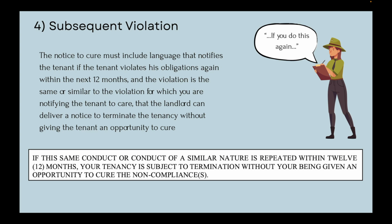second or subsequent violation. Keep in mind, courts have ruled if the first 7-day notice to cure was incorrect, that it may not allow the landlord to terminate with a second or subsequent violation notice. So that's why it's critically important that the first 7-day notice to cure be legally sufficient so that the second 7-day notice to terminate can also be legally sufficient.